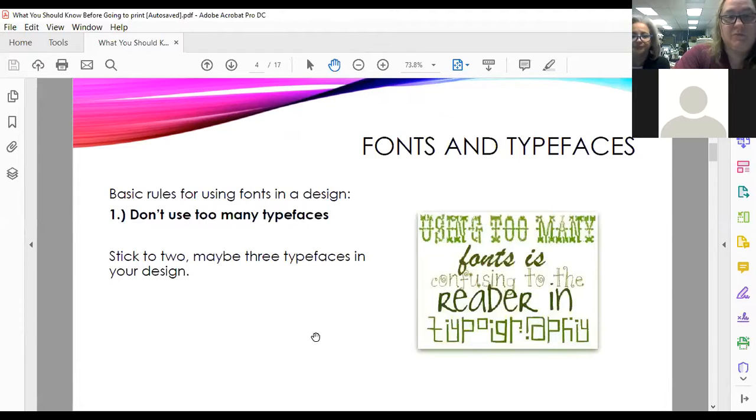Some good ideas, or bad ideas, for when you're using fonts. One, you don't want to use too many fonts in your design. The general rule is 2 to 3 typefaces. Within a typeface, say you choose Helvetica, one of the most common ones, it has so many different versions, condensed, bold, extended. You can use all those different fonts within the typeface, but try to stick to 2 to 3 typefaces in your design. You can see the disaster that is using too many typefaces on the right here.